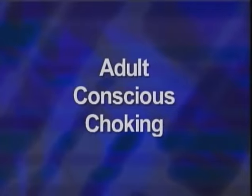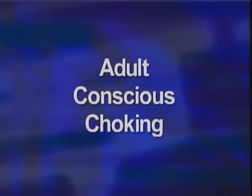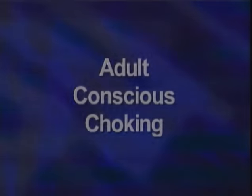Let us now learn what to do if a person is conscious and choking. If you come across a person who is conscious and choking and is coughing forcefully, encourage them to keep coughing so they can use their own gag reflex to clear their own airway. However, if you feel the person is not getting enough oxygen, begin abdominal thrusts immediately.